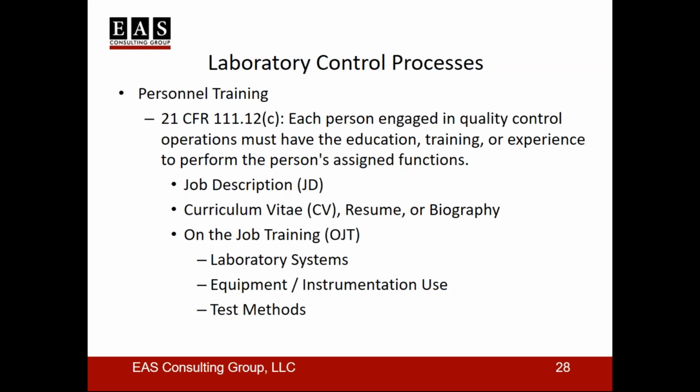So we have to have appropriate personnel. In Subpart B, which is talking about personnel, each person engaged in quality control operations must have the education, training, or experience to perform their assigned job functions. So we have to have an assigned job function. This is typically given in a job description that says this is the background that this person needs to do this job. It could be a chemist, a technician, a microbiologist, a stability specialist, a method developer. Whatever their job is, they have to have a job description associated with that.